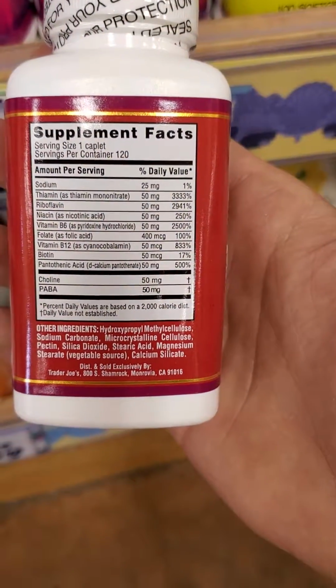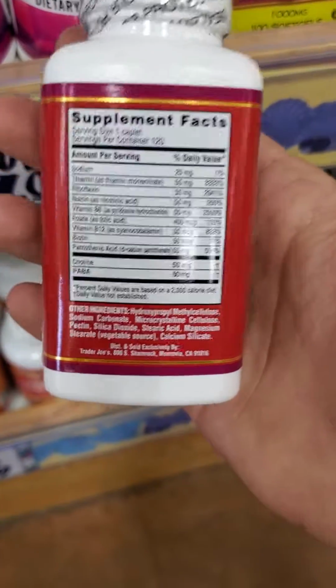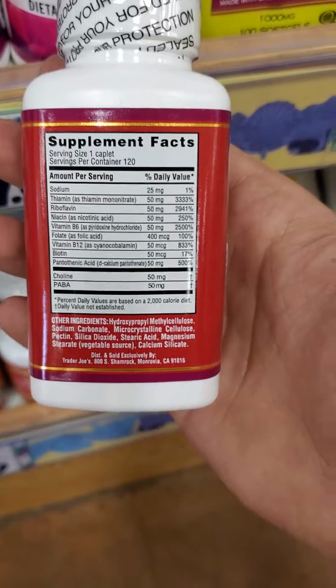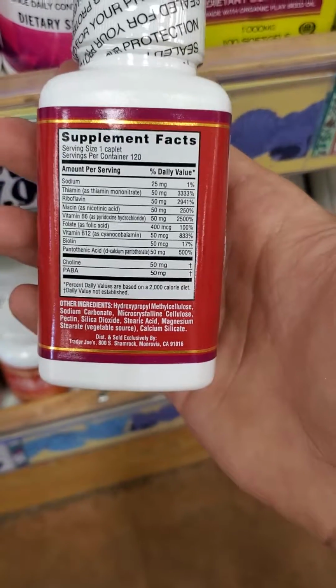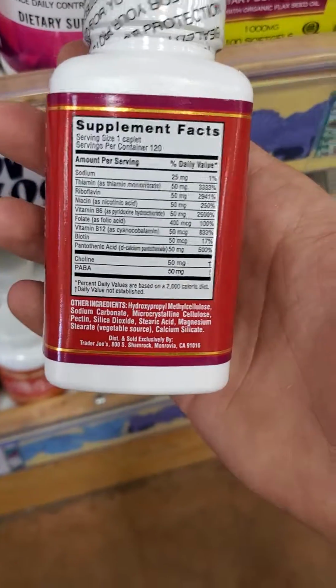Pantothenic acid, B5 right there. That's going to help you with your sugar to fat. When you fast in the mornings, you're depleting your glycogen stores. Your brain does not know how to utilize ketones. So unless you have pantothenic acid, it's going to be very hard for your brain to function on ketones. So it's going to give you hypoglycemia.